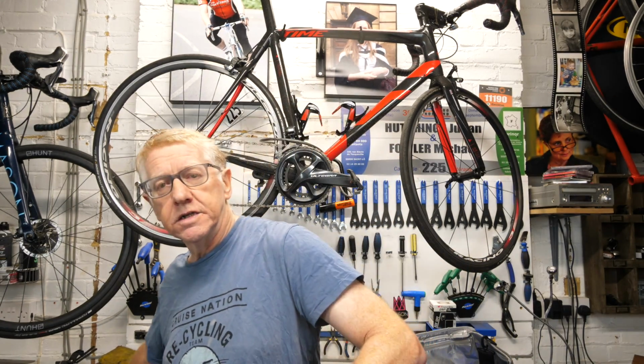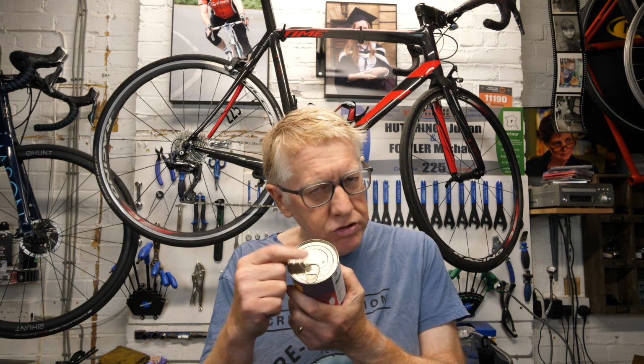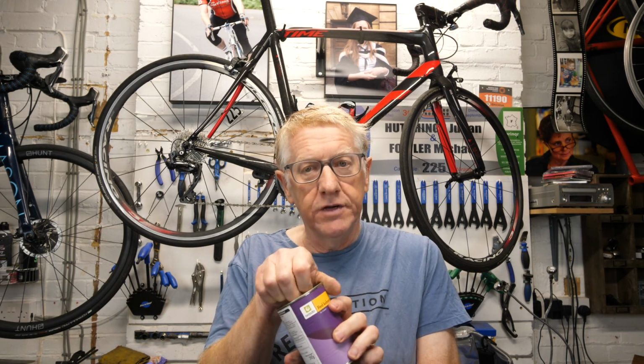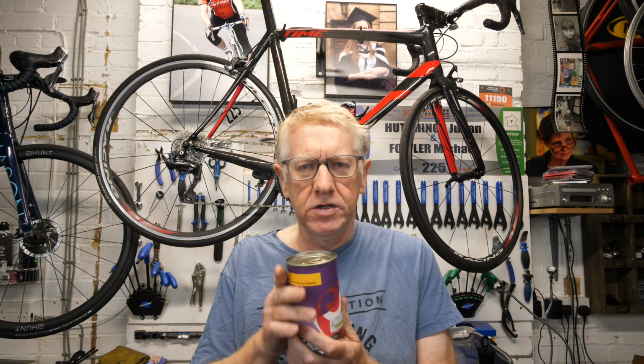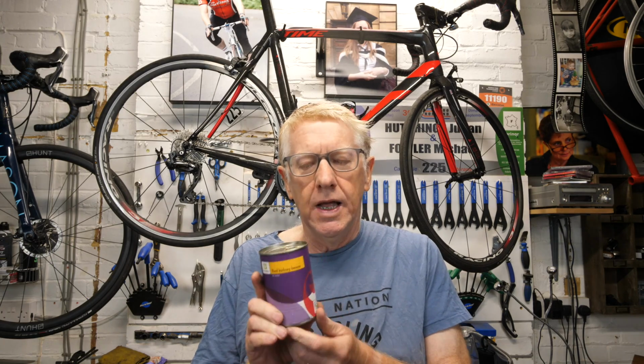And the final item of food, also high in protein, is kidney beans. I don't need to take a tin opener, because you can see these have got these special ring pull lids. I'm going to open it now, because that will leave me with a tin of kidney beans, which I'll have to eat, which I don't really want to do.